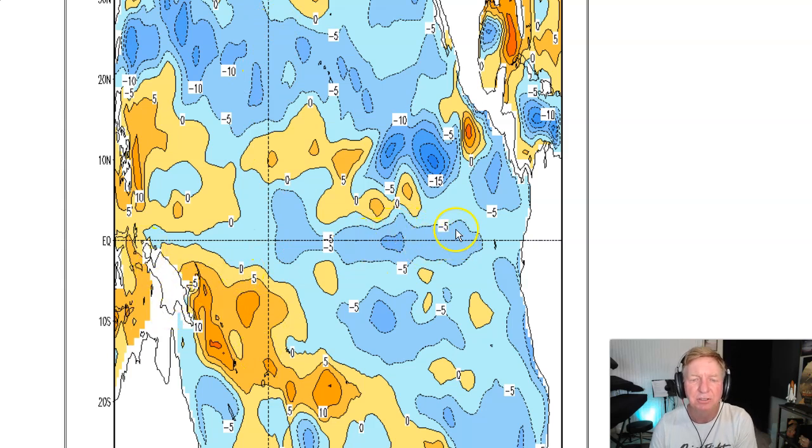These are not temperatures, -5, -10. This is the height of the ocean in centimeters. So there's a depression on the ocean surface. If you strip away all the waves, wind waves, tides, the sphere of the ocean surface is lower than normal here. Why would that be?